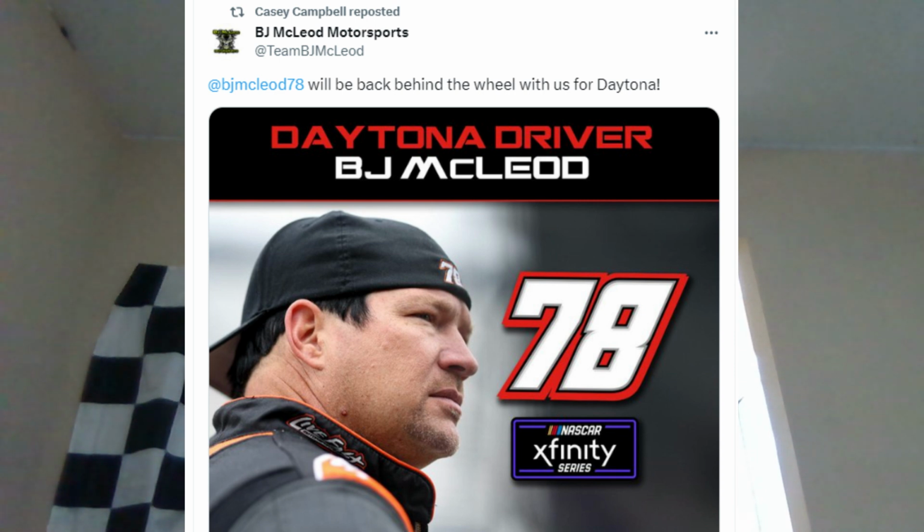BJ McLeod, it's unclear how many races this team is going to run in 2024. Obviously, they're going to be running part-time this year in the NASCAR Cup Series with Live Fast Motorsports, but it's unclear if they're going to run full-time or run a part-time schedule. BJ, of course, a pretty solid superspeedway racer, is going to be looking to make the event and the show. If he can survive the carnage and make it, that'd be good.